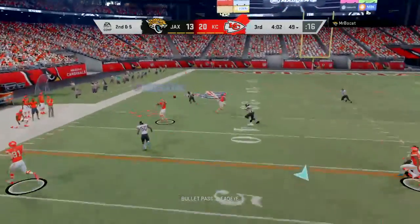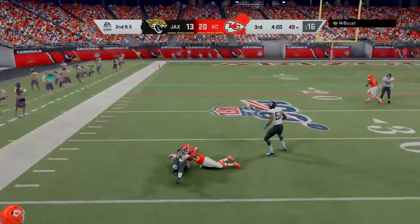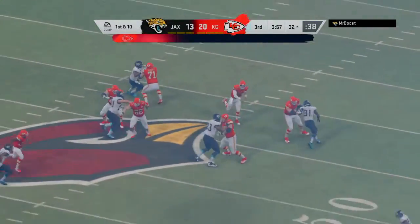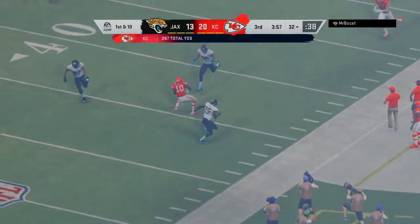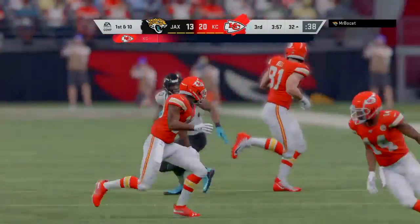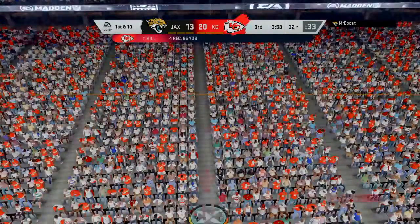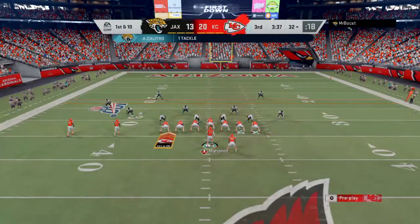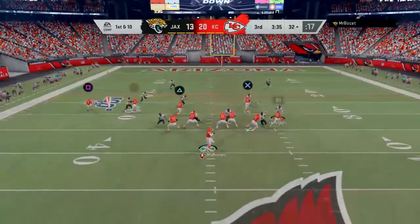Mahomes now to throw. They complete it to Hill. And he gets this inside the 35-yard line. 19 yards to pick up there. Move the chains. Kansas City Chiefs. First down. So in Jacksonville territory now. Here's a 1st and 10 at the 32-yard line.